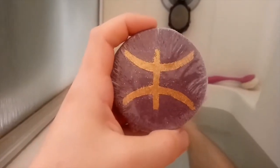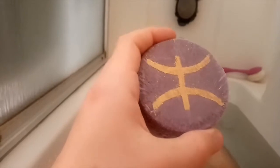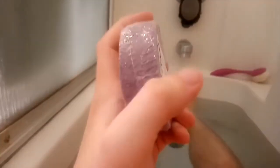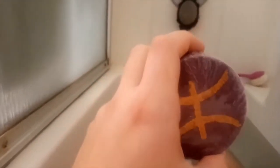Chasing the Tub here with another bath bomb demo. Tonight is the full moon of September, which means we get to use the September Moon Bath Bomb by Witch Baby Soap, part of their fall 2020 spell box that I just got. Let's run through the details.